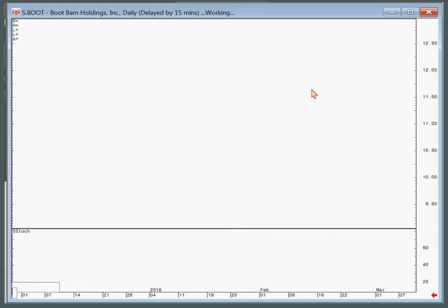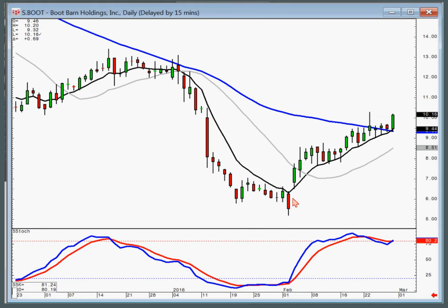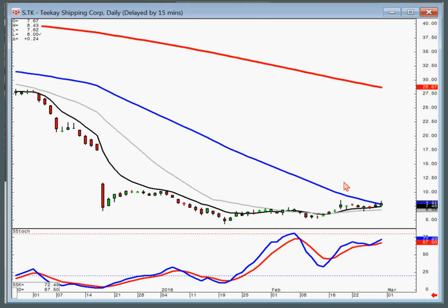A lot of stocks just very easy to hang on to right now. Boot, ever since the kicker signal, has now done a T-line crunch. Should be more upside in this one. Lots of steady eddy and very good charts coming off the 50.